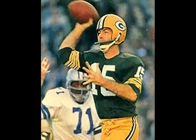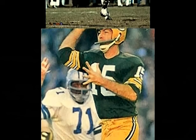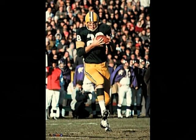And Bart Starr converts on a 3rd and 9 situation. Starr sets the team. Takes the ball. Again, he's back to throw. Fires the pass up the middle. Incomplete. It was intended for Boyd Dowler, who was in the end zone.